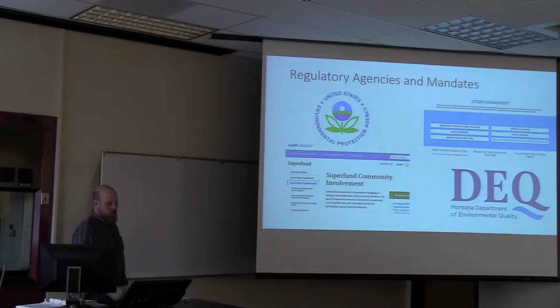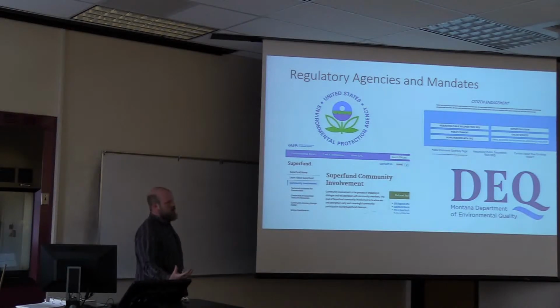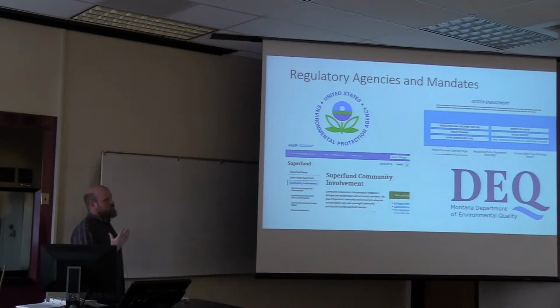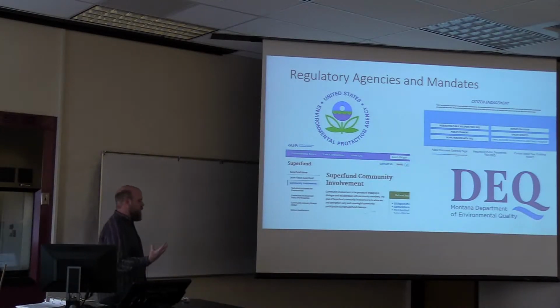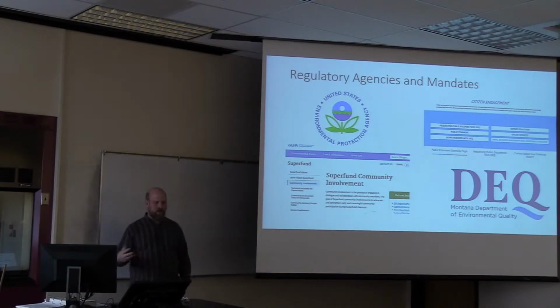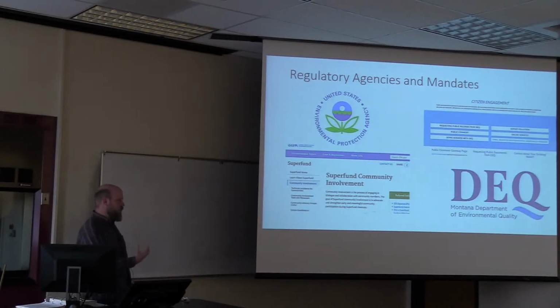DEQ is the same. These are just little snippets from their websites, but they both have this strong commitment to citizen engagement. As I looked through the rules, I found a lot about public comment periods, when those are required, and responsiveness and how that's required. I didn't really see any requirements for them to integrate the public will into the process. So that's this gray area that we have to work with them on.